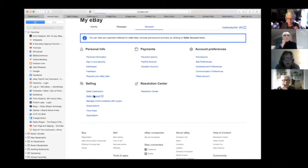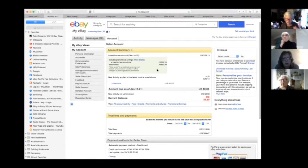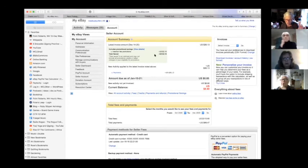You're going to go to your seller account. That's telling you how much your eBay fees are. My current balance, I need to pay them $8.90 for whatever was sold this month. They're trying to tell you that you didn't pay $2.10 in insertion fees because I'm not selling that much. That's how much it would have cost usually.